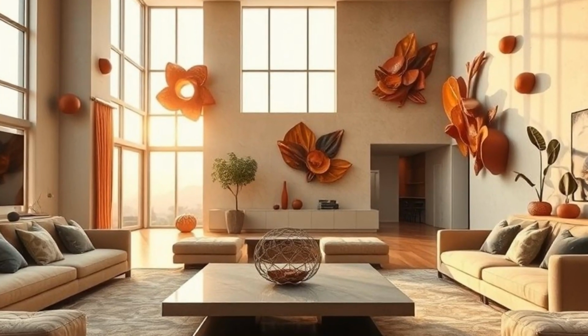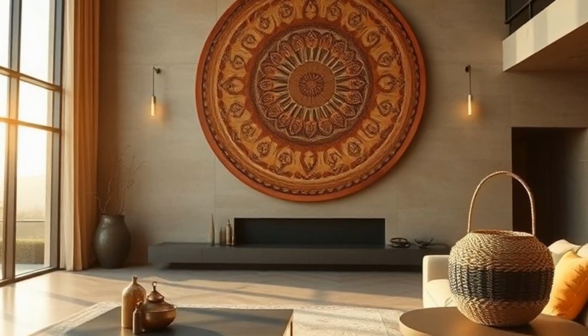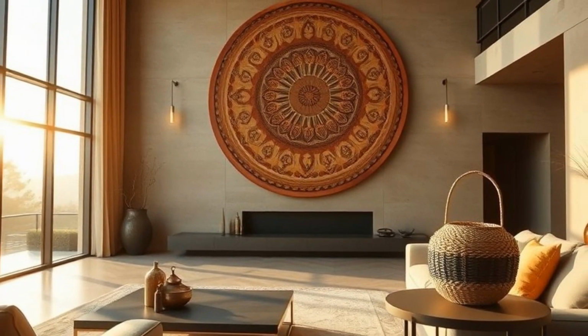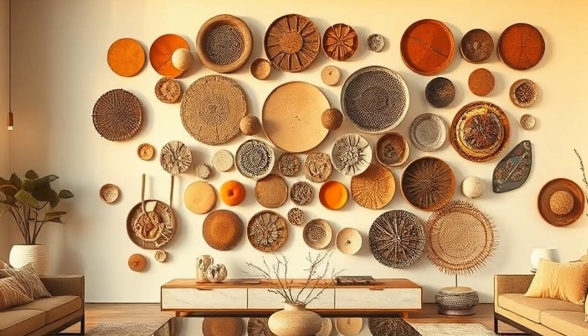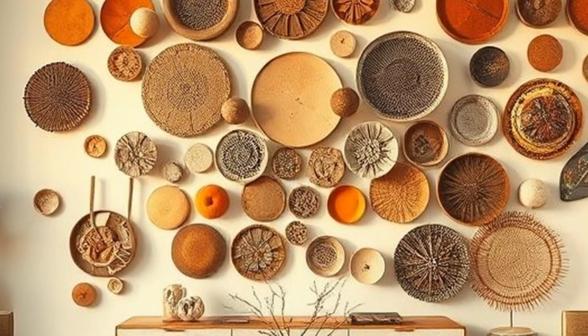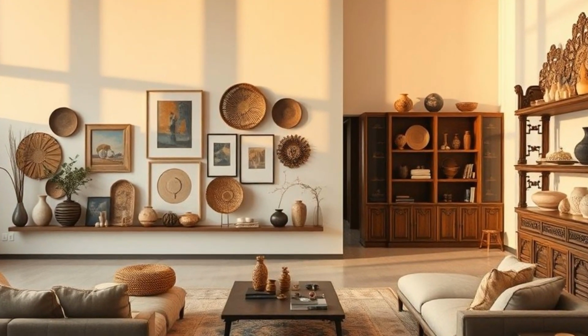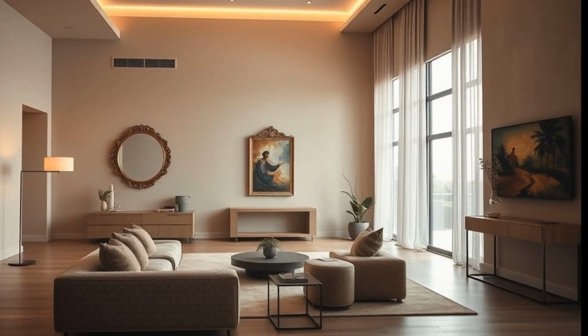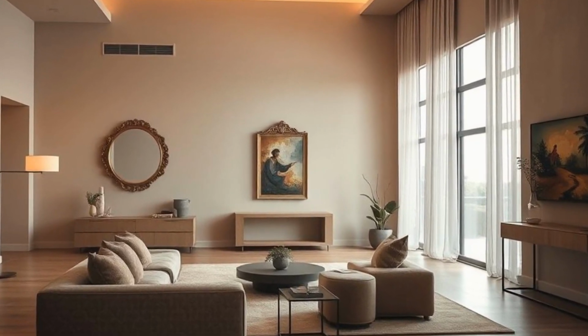Let's add some dimension with 3D wall art and sculptural accents. Look for ceramic wall discs, resin shapes, or even woven baskets. Mix sizes and textures to create an artistic composition. You can find many affordable options online or in local craft markets. Just keep your color palette consistent. That's the secret to keeping it stylish, not messy.